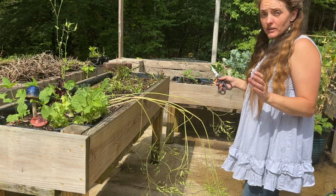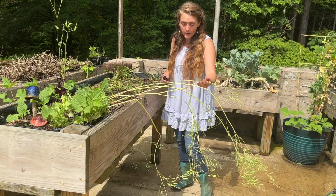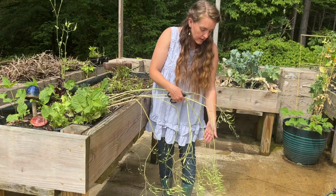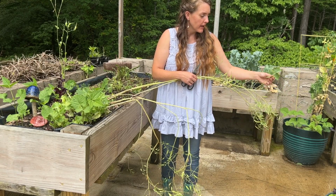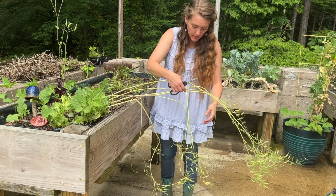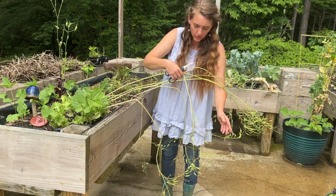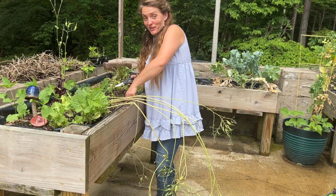Now that we gathered the carrots and they're gone, we're going to go ahead and get these white radish seed pods. They still need to dry. So I'm going to go ahead and I can fill them in there. They are pretty full. So we're going to go ahead and clip those. You can even see, here's one of the radishes still.